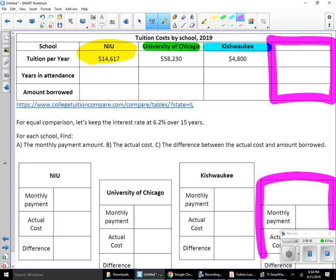I'll help you get as accurate a number as you can for these boxes so we can really look at real numbers. That is the goal of this project. So I'm going to do NIU. This was NIU's current tuition, the last we looked it up. You can get tuitions from this link down here. You might want to change the state if you're looking at different schools.